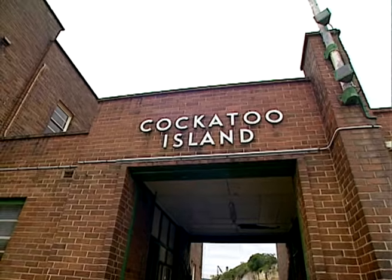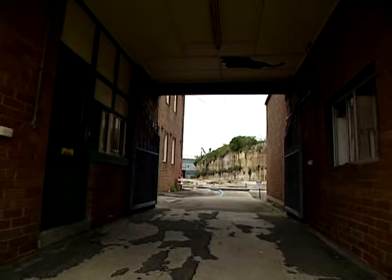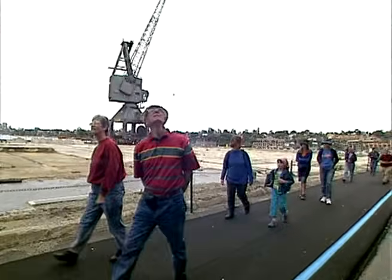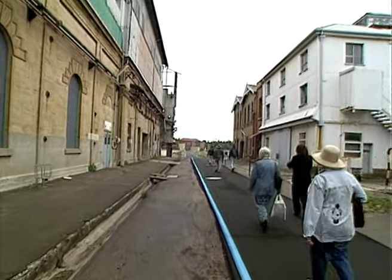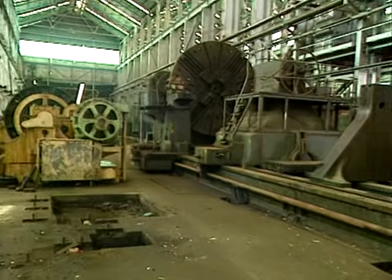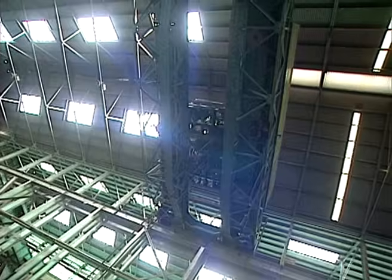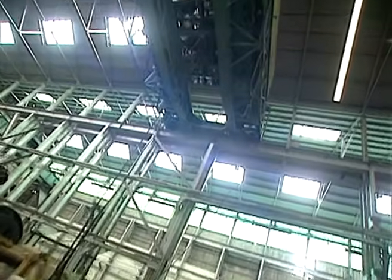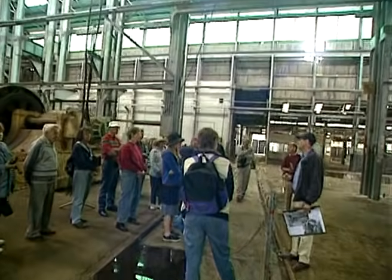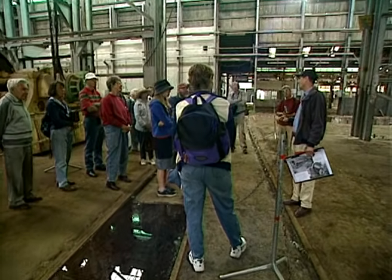Anyway folks, what we might do now is wander down this way and have a look inside the machine shop. This was in its day one of the most substantial engineering workshops in Australia, and I believe that the best trained and qualified tradesmen in Australia worked in these machine shops. Cockatoo Docks and Engineering were very proud of the fact that when they built a ship, every single part of that ship was built on this island.